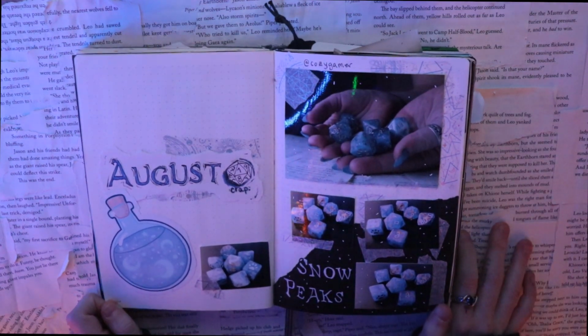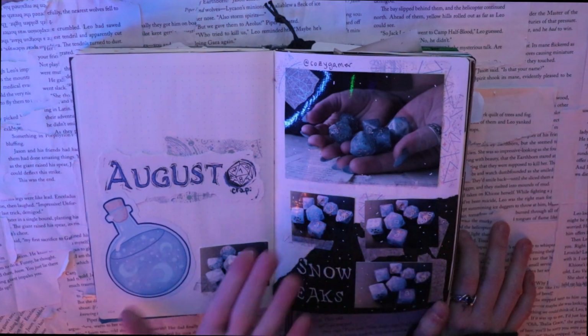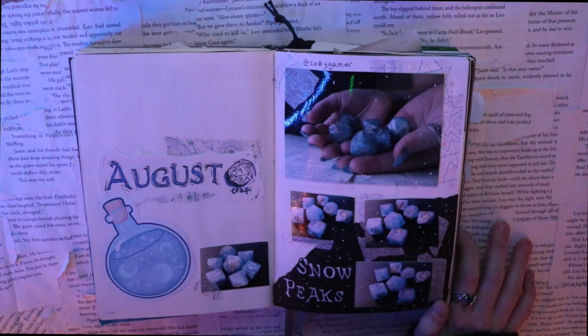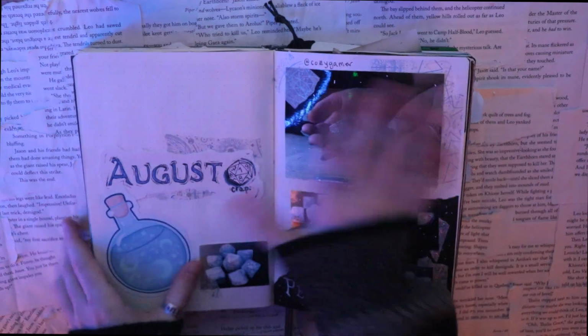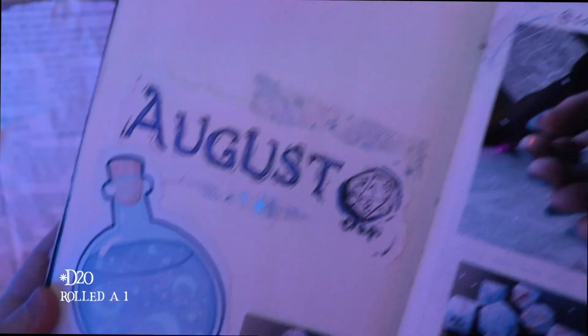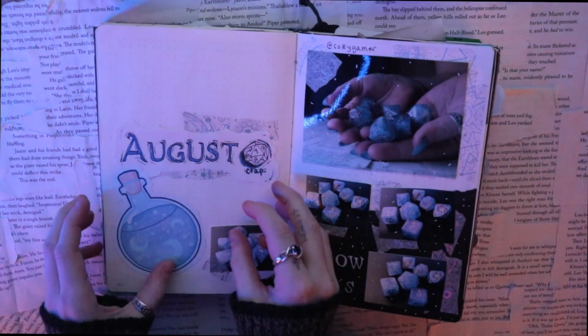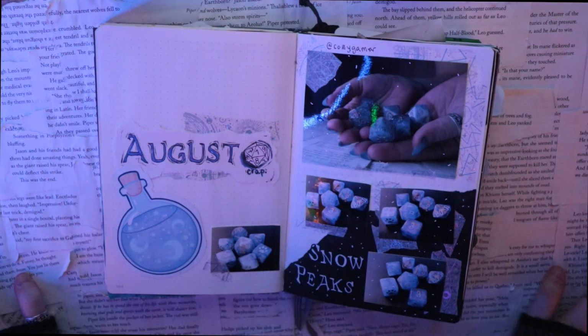August was a D&D themed spread. I got my first dice set ever. I love how this turned out. This little bit of August and the D1 and the potion. I love how this looks. I love this so much. It's beautiful. I love it.